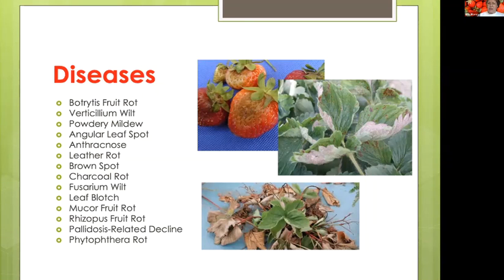I think the top one is Botrytis. And this is something else. I don't know, there's so many. So don't let that put you off. Just make sure that your soil is right, you're watering correctly, it's got full sun, good air circulation. If it's a happy plant, a lot of times it can throw itself off on this.